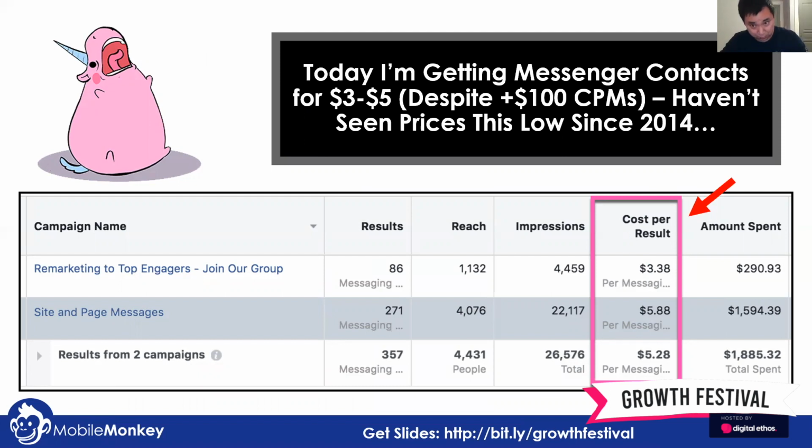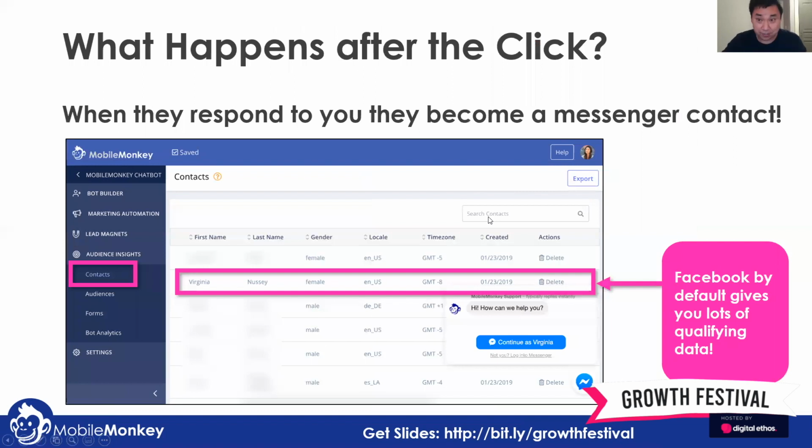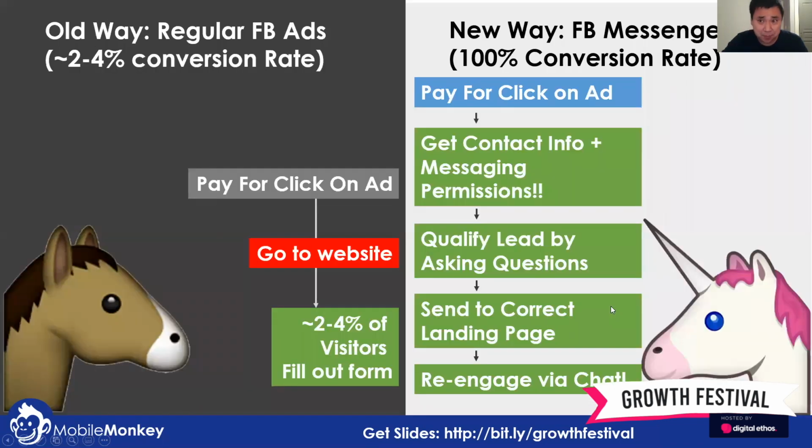It's just really brutal. As soon as someone clicks on these messenger ads, you get their contact information, first and last name, etc., as well as messaging permissions, so that I can re-engage with those users with messages for a limited time period.